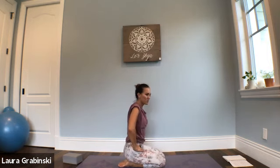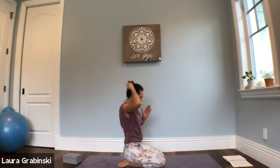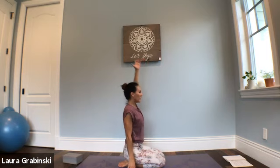If that's impossible, just sit the way that you can. Bring the hands to the heart center. Reestablish that plumb line through the spine, through the center of the core. Good. And just place the right hand outside the right hip. Lift the left arm up, inhale.